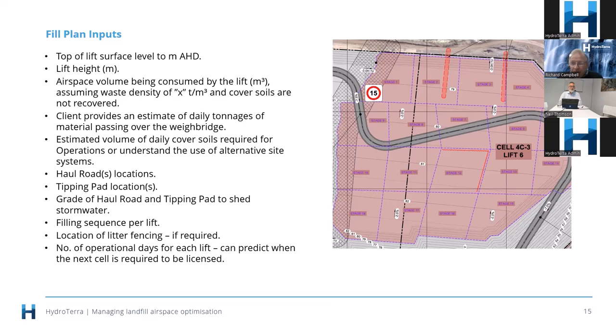Thanks, Richard. In terms of that planning, Neil, you've got the data coming in from the weighbridge. What's the sort of timeliness on the forecasting of running out, or is it just eyeballed? You do it lift by lift, and the waste operators are highly adept at this because they're always putting pressure on the engineering team to get the next cell ready and licensed. And so there's a balance there. But we've seen progress through the use of these fill plans on sites.